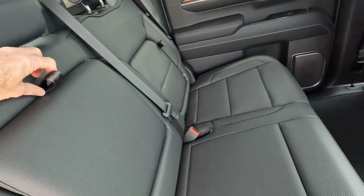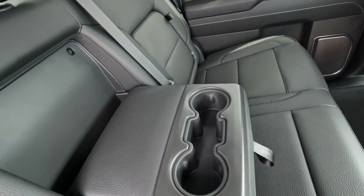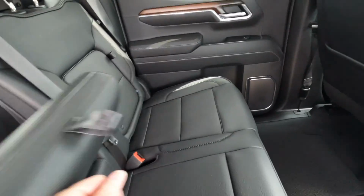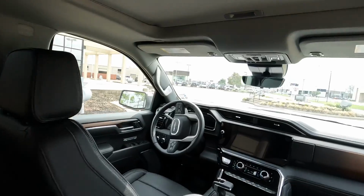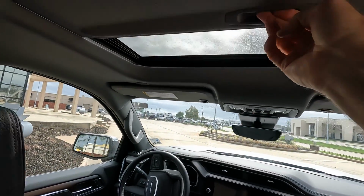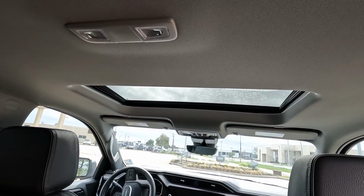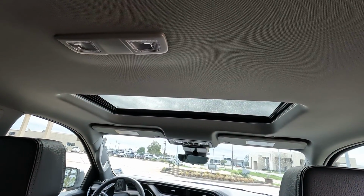And as far as cup holders go, like I said, they are everywhere. There's a couple more. Nobody will go thirsty, that's for sure. Now, you do have a conventional size sunroof here. Should a luxury truck have a panoramic sunroof? Everybody has their opinions on that. I'm curious to know what yours is.